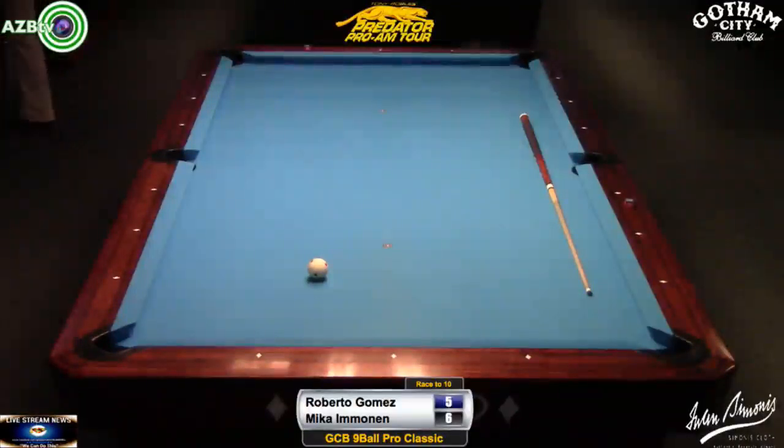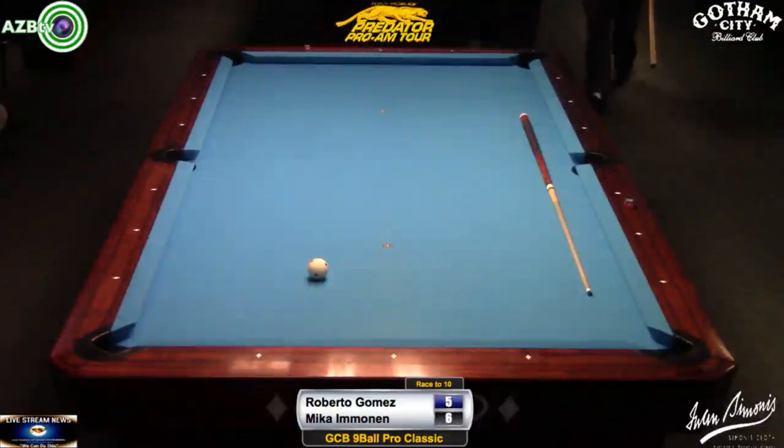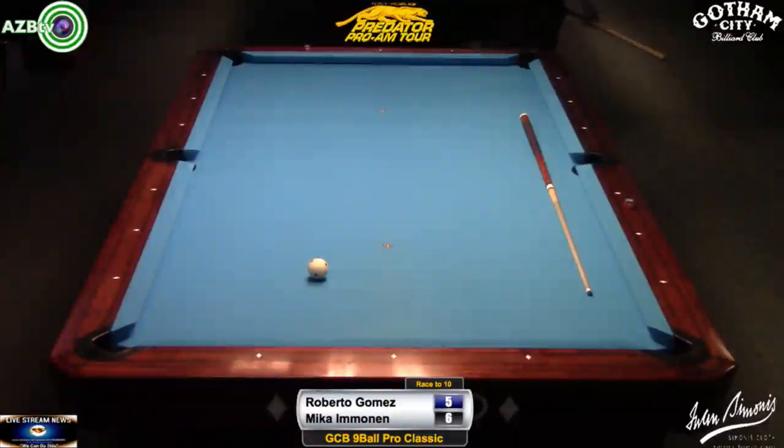Player timeout. And while they have a players break, table 11. Stand by. Let's see if we can get a different view. While everybody's taking a break, we do have a camera on table 11.